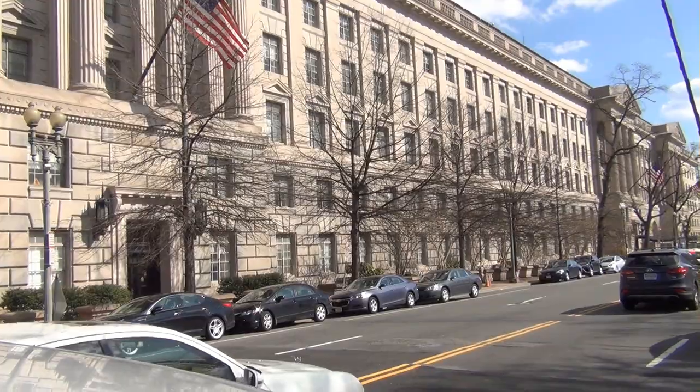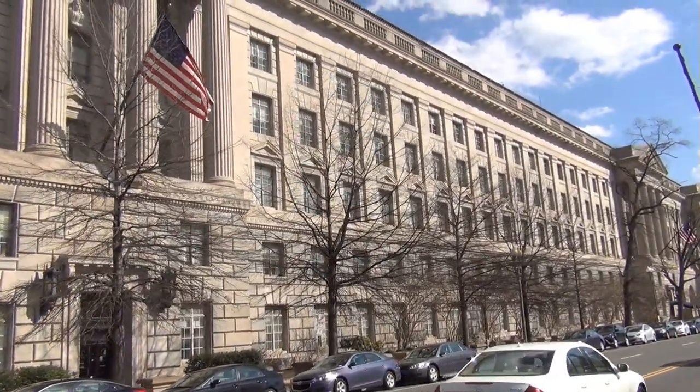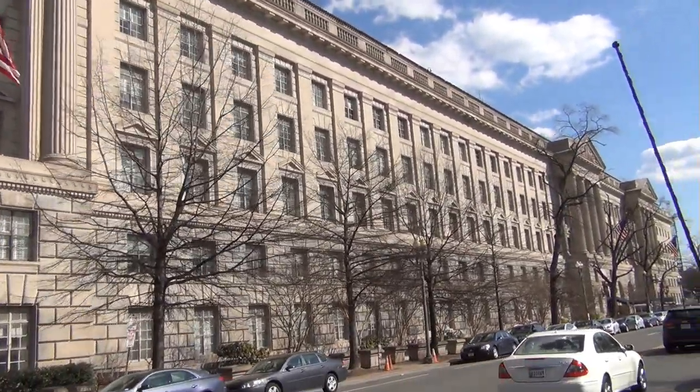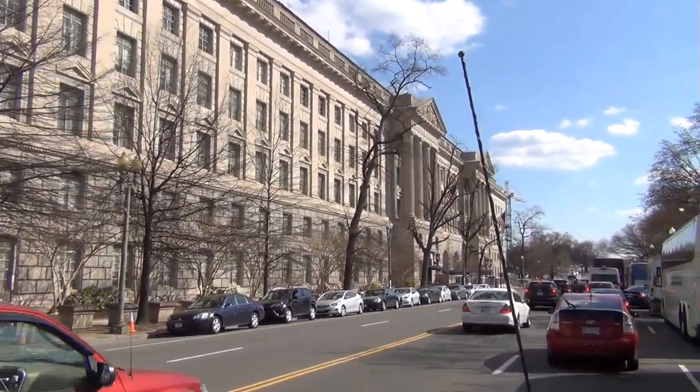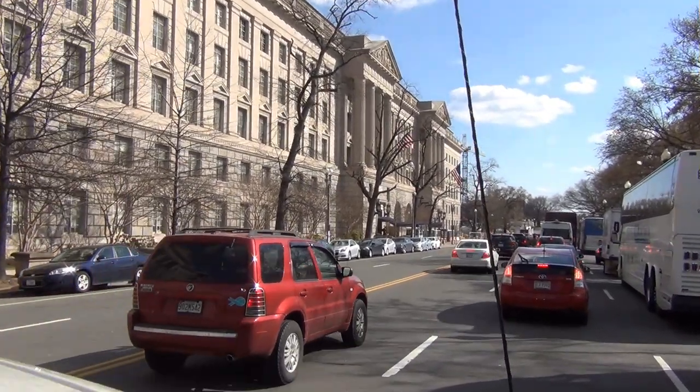All right, guys, another building here. It looks like we're passing the Department of Commerce. Kind of the side looking of the building here. You can see the flags, maybe the front entrance kind of there.